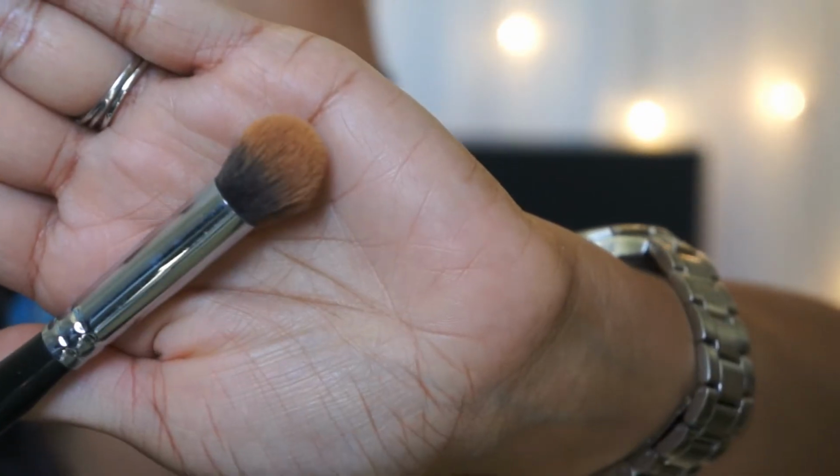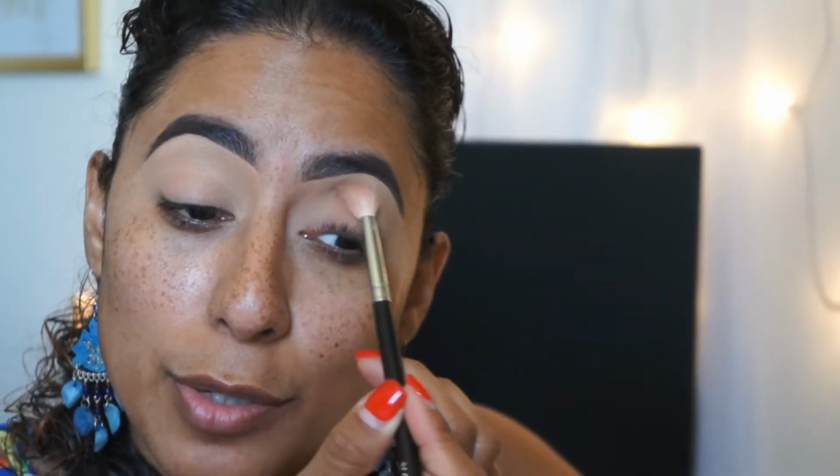I just used this chubby brush by Morphe. It's the 335, just to blend in that concealer. And I'm just going to be using that same translucent powder again to lightly tap a little layer over the concealer that I just put down. And that did help clean up the brows a little bit.